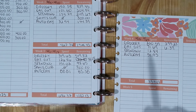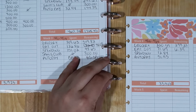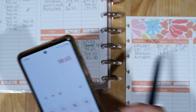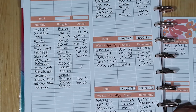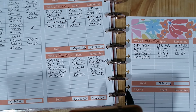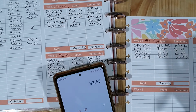So there we go. For spending, our overall budget for the month was $500. Sorry, I keep going back and forth, but I think that's better than zooming in and out. So the end of last week, we had $98.65 remaining. So I'll plug that in and subtract the $12.84 we spent this week, which was $85.81. And then for auto pay, our budgeted amount was $300. At the end of last week, we had $85.58 remaining. And we spent $51.95 to give us $33.63 remaining.